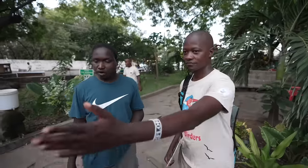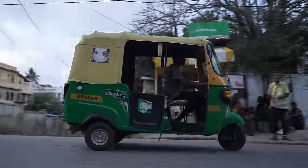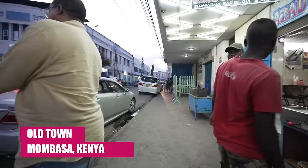Yeah. That's why you can see coffee point here. It's big, huh? People doing coffee here. So what street is this? What's the name? Makadara Street. Makadara? Yeah. We have Makadara ground in the other side. Shkak. Shawarma.